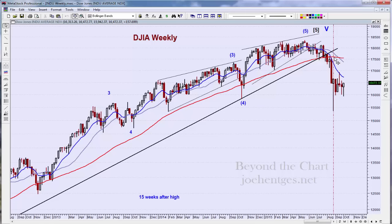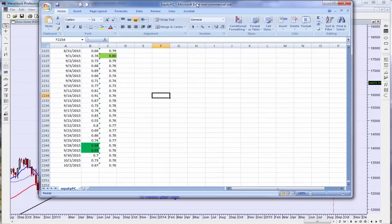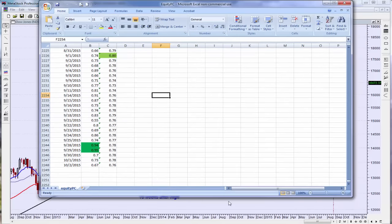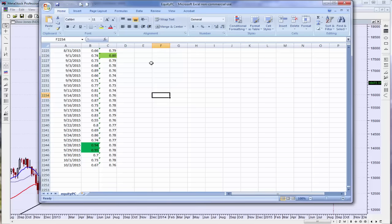But the moving average at this moment is now trending down. All right, now the other thing I want to point out is one of my indicators, and I watch several indicators. I share all of that information with the insider members. This is the free video, which is an abbreviated version of what I share with my insider members. So think about becoming an insider member if you find this interesting.